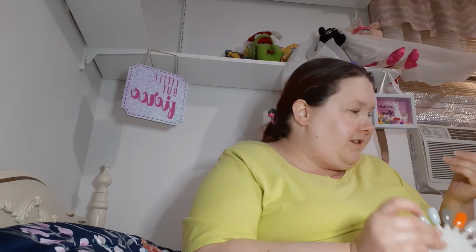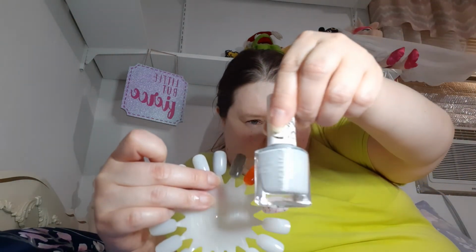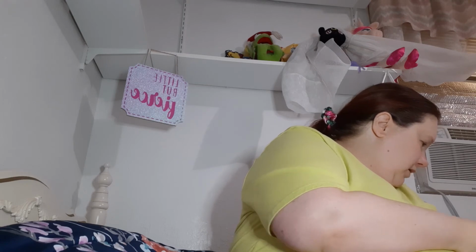And the next one, and the last one I'm rolling in, is Chance of Clouds by Pacifica. And it's this gray. There you go. So, yeah. I have 1, 2, 3, 4, 5, 6, 7, 8 polishes that are being rolled into the project, and 1, 2, 3, 4, 5 that are being decluttered out of my collection.